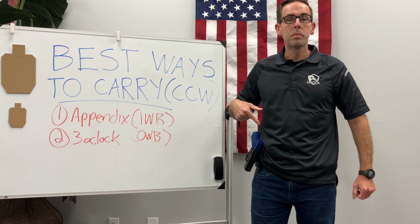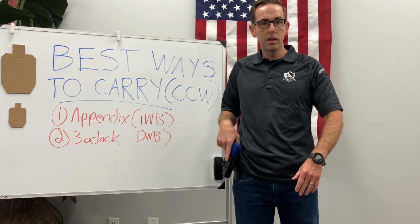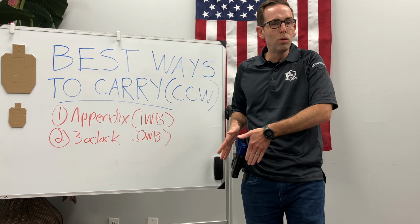Number two, 3 o'clock position. Now, my pants here have a weird belt loop right where I would put a 3 o'clock position, so it doesn't really go in that position. It's a little more 2 o'clock.